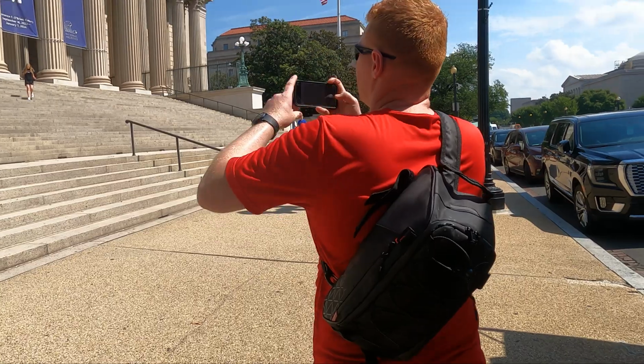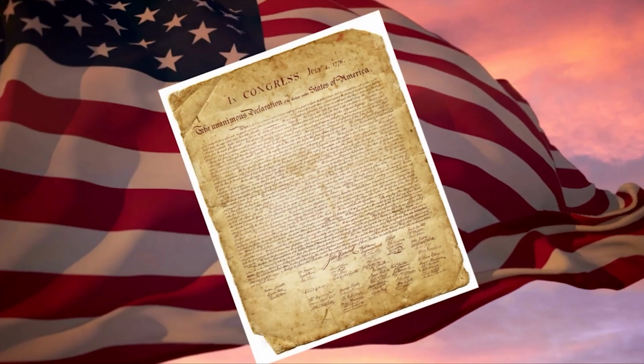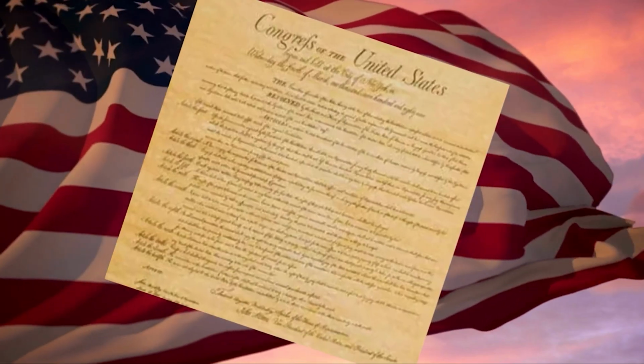As we walked up to the National Archives, we were humbled by what we knew was contained within. We got to see the Declaration of Independence, the Constitution of the United States, and the Bill of Rights.